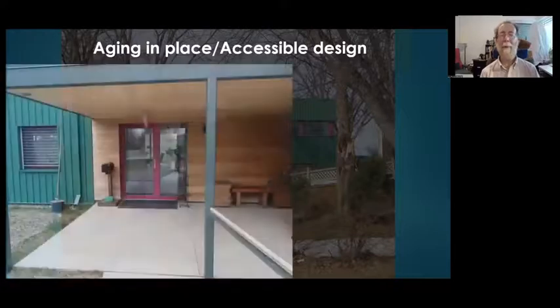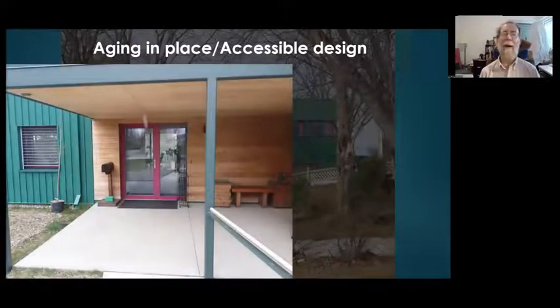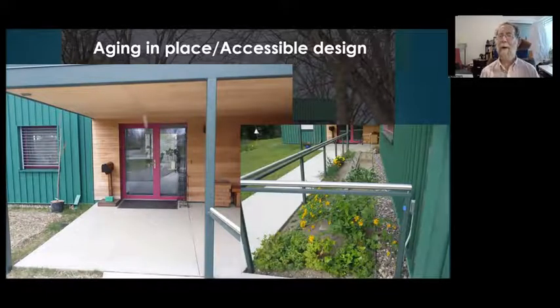For aging in place and accessible design, all of our entryways are grade level. So it's easy to get a wheelchair or a walker into and out of the house. The stainless steel railing that you can see in the lower right corner of that photograph runs all the way along from the driveway to the front entry. And that provides extra stability for somebody who has mobility impairment.